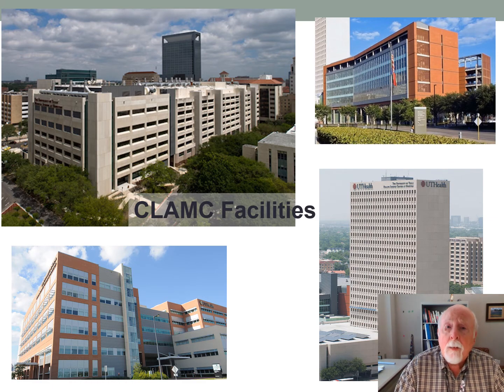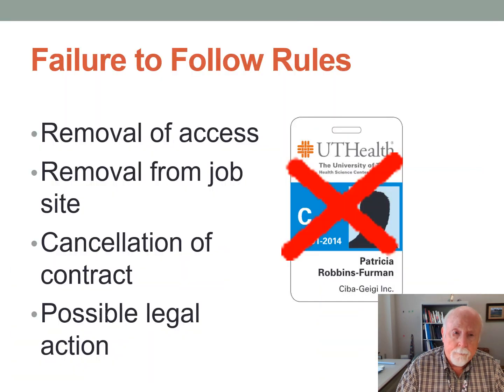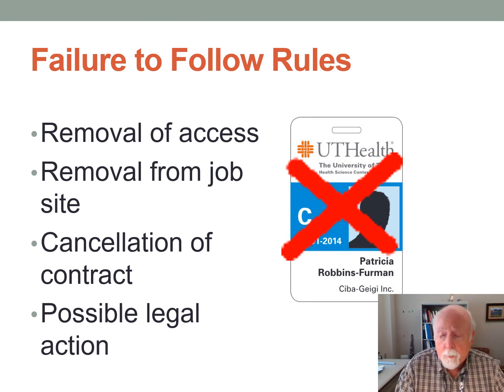We have several animal housing areas on campus. The same rules apply in all of them. IMM has additional very specific restrictions, so contact CLAMC staff at IMM before entering the building. We're very serious about this business here because this is serious business. So if you fail to follow the rules, you could have your access removed. You could be removed from the job site. The contract could be canceled, and there could be possible legal action.